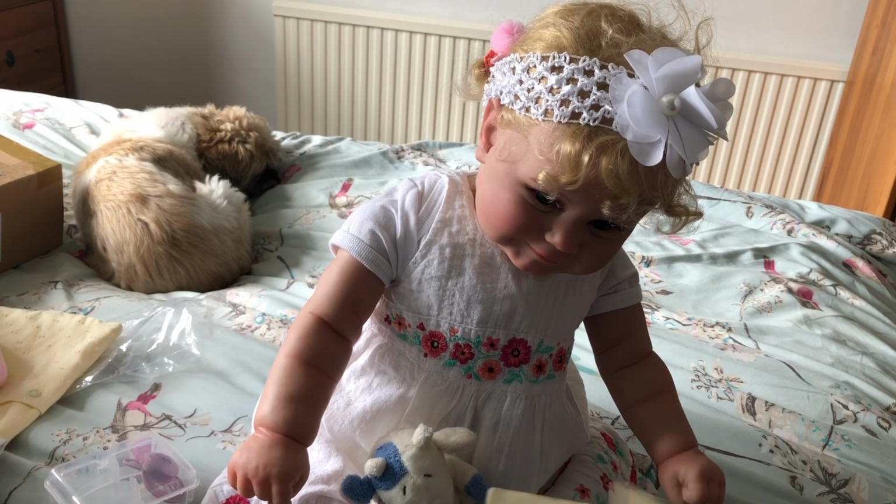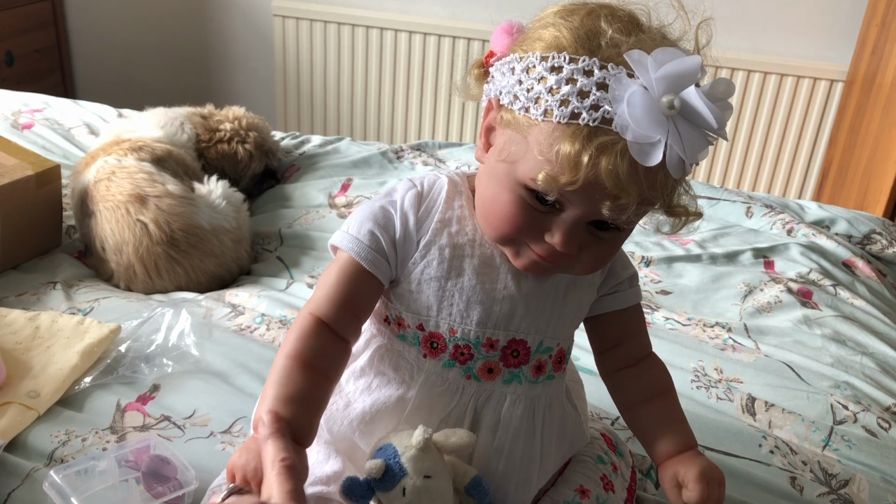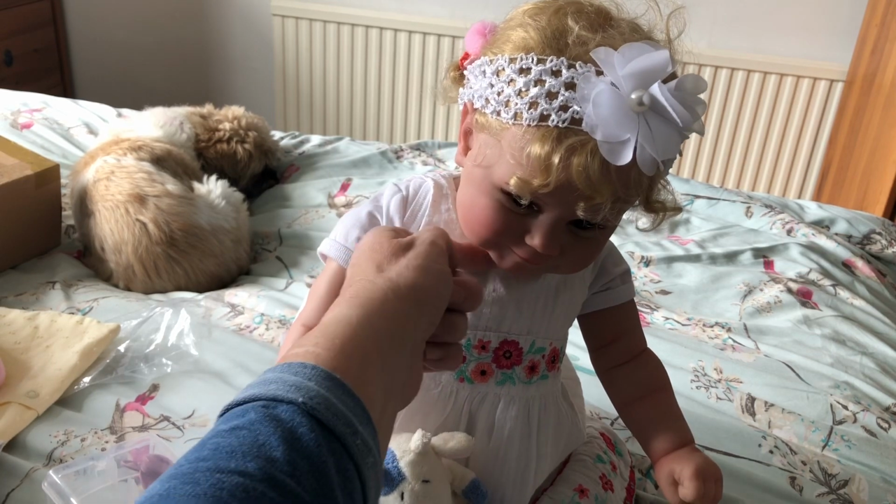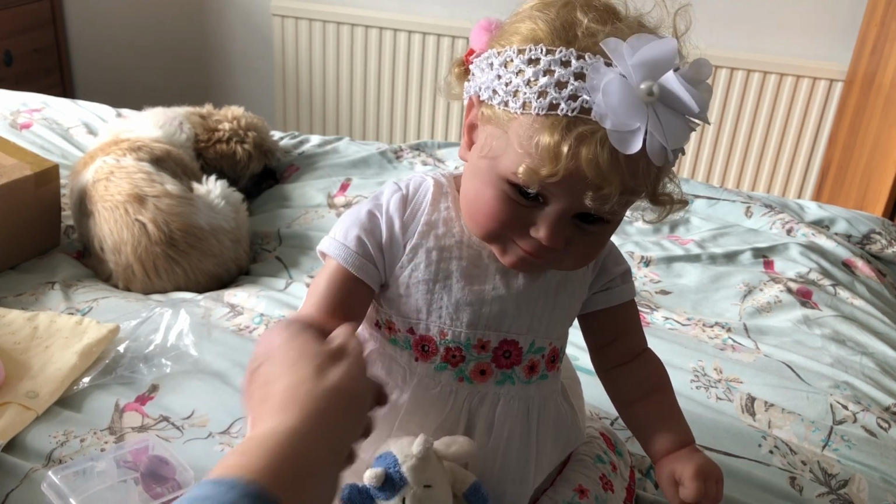So would you like me to read Naughty George to you? Shiloh, would you like me to read it before we go? Because she does like to have it several times, don't you, Shiloh? Yes, Mummy. Yes, Mummy, I do. So let's see.